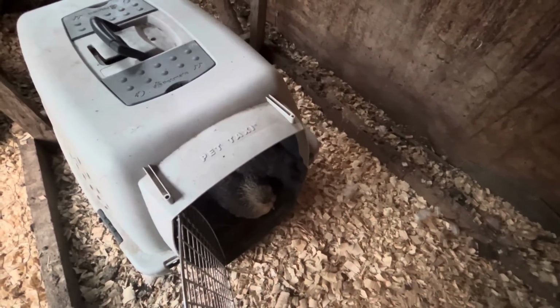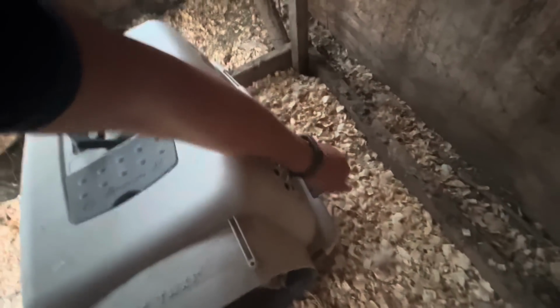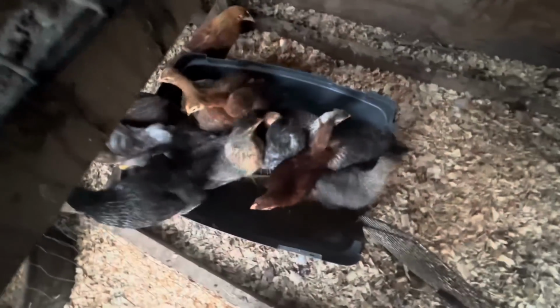I'll show you guys the chickens, but well, let me just see if I can just dump them out of there. That is not gonna work. Pop the sides. Hi. Now that is a box of chicken. What I'll probably for sure need to do is kind of close this up a bit, because they are some flighty ones.